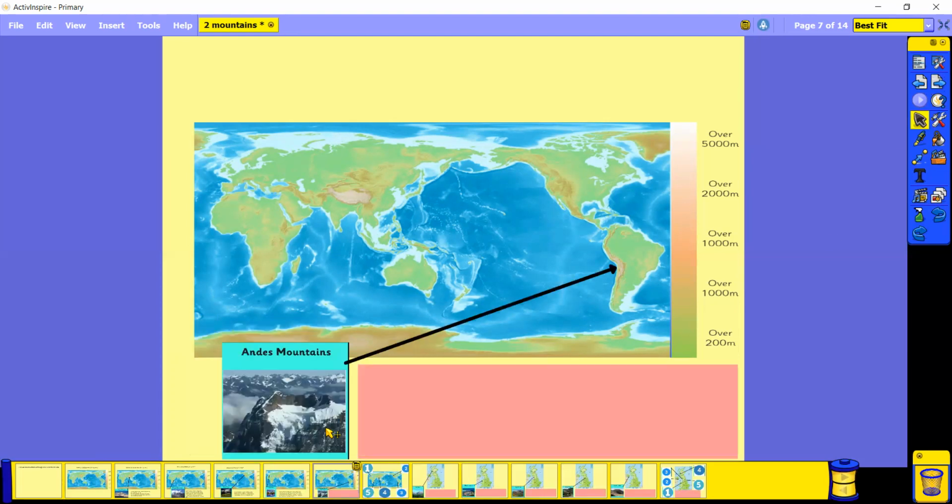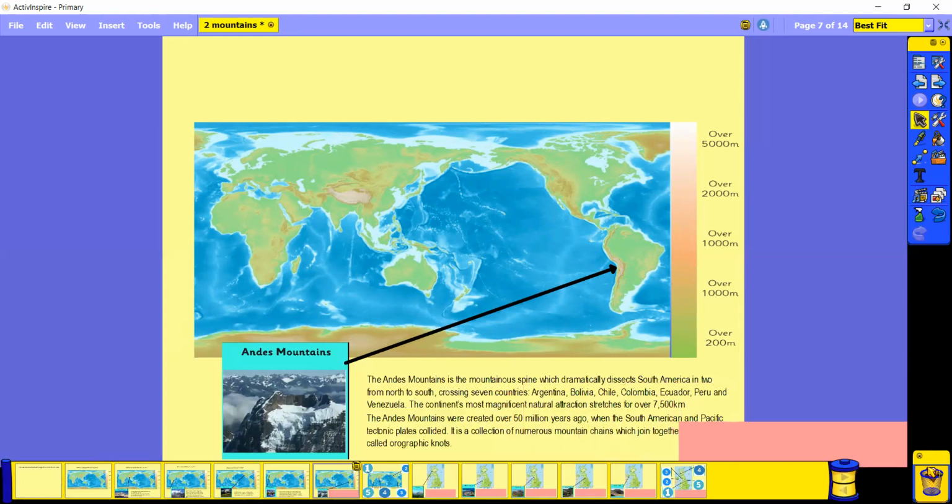And finally, we've also got the Andes Mountains. As you can see, the Andes Mountains is the mountainous spine which dramatically dissects South America into two, from north to south, and it actually crosses 7 countries. It crosses Argentina, Bolivia, Chile, Colombia, Ecuador, Peru, and Venezuela. It's the continent's most magnificent natural attraction, and it stretches for over 7,500 kilometers.